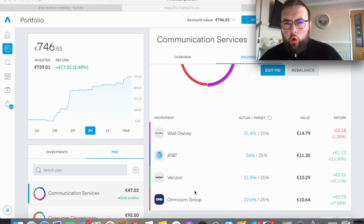We can see our 4 holdings here on the right. One is in the red at the moment, Walt Disney, down about 1.2%. Now, if I remember correctly, this was down about 6 or 7% not so long ago. In fact, it was down about 12% on my growth portfolio on eToro a few days back as well. But the other 3 here are doing fairly well. AT&T is up 11%, Verizon is up 3.1%, and Omnicom Group is up 7.58%.